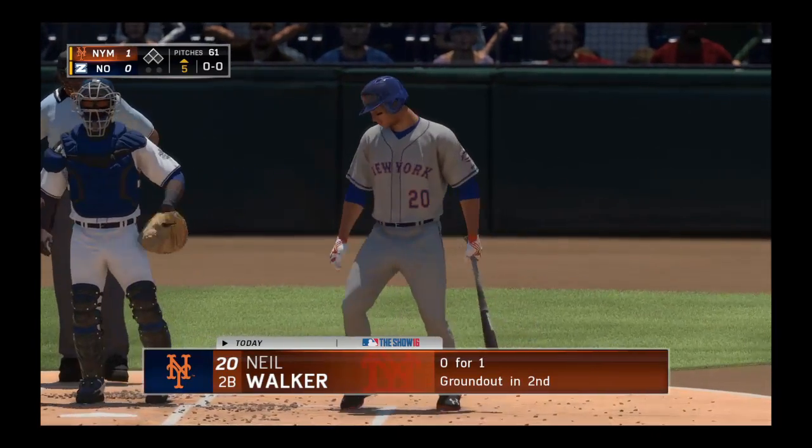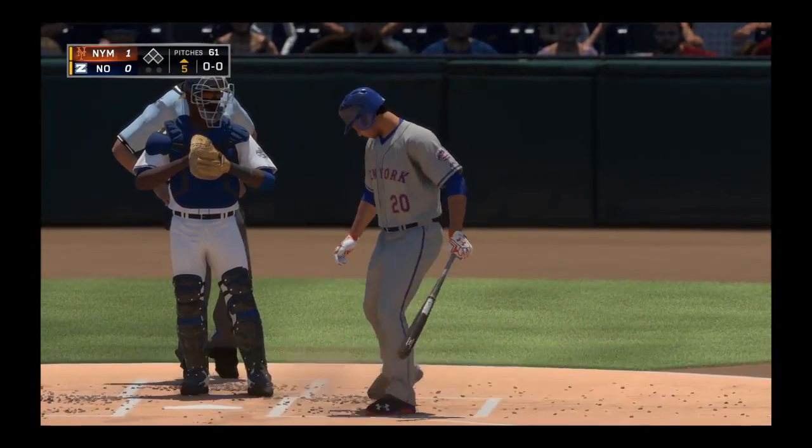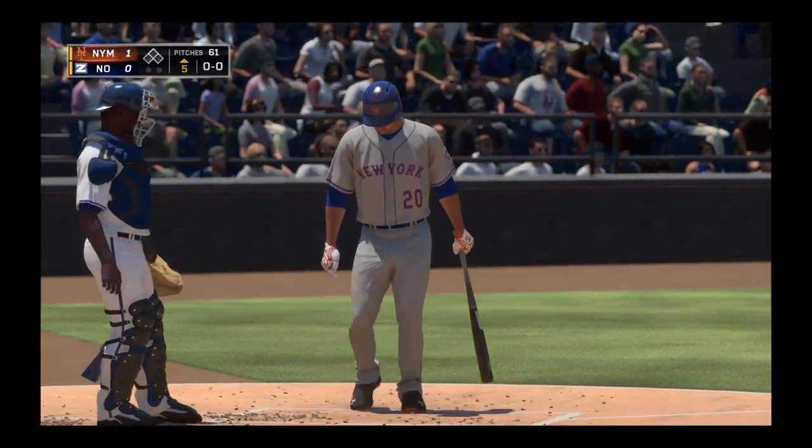Neil Walker heads for the box to start off the 5th in this one. Second baseman, Neil Walker.